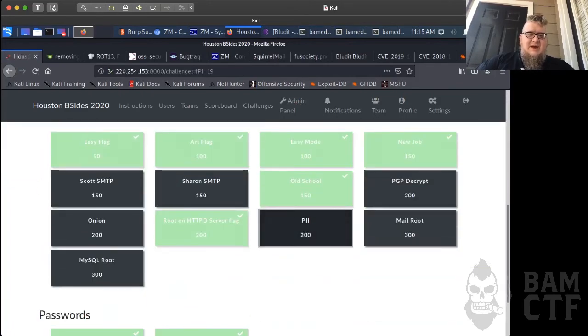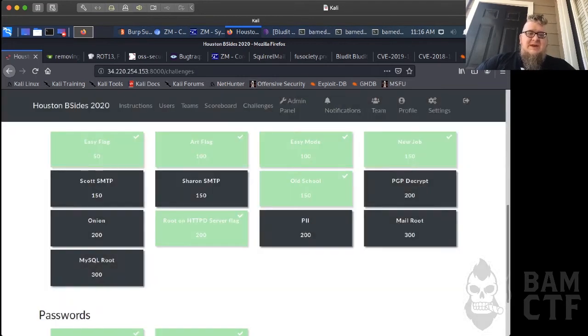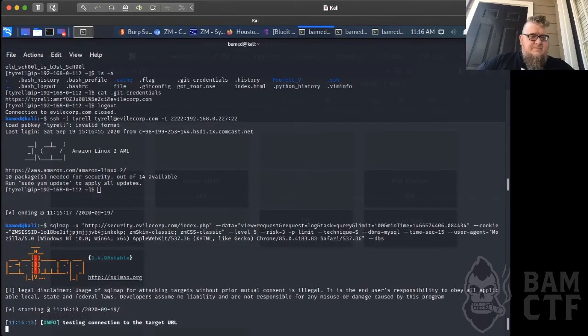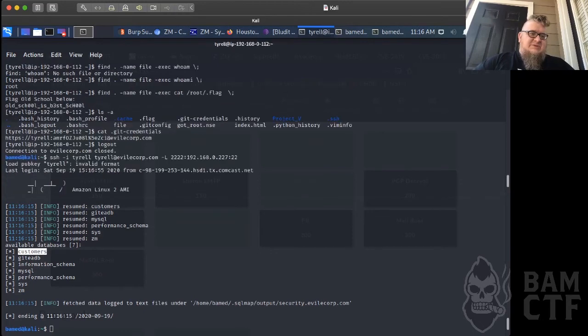It is this PII. So there's some PII saved somewhere. So what is Susan's social security number? There is another database on this system, and I think I've already extracted those. Let's see. There's another database called customers, and if we pull all the data down from customers, it's got PII in it. So there's social security numbers, account numbers, that sort of thing. Again, it would have taken a very long time if we were doing this live just using the SQL injection attack.